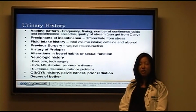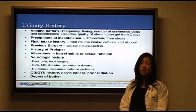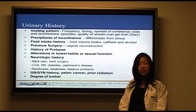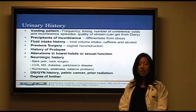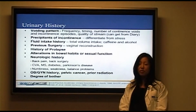We also need to ask about alterations, bowel habits, and sexual function, because it comes into play when we talk about management of these symptoms. Neurologic history is very important because, as you can see, many of us have back pain or even back surgery that can impact the neurologic function of the bladder. History of stroke, multiple sclerosis, Parkinson's disease, and any history of numbness or weakness can signal problems with the nervous system. And furthermore, knowing about the obstetric and gynecologic history, including history of pelvic cancer and radiation, is very important.